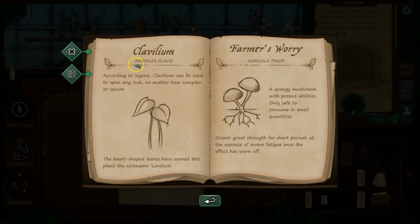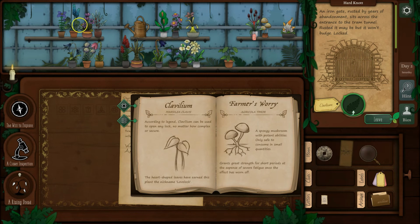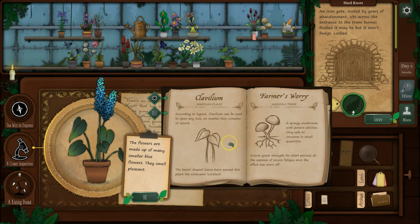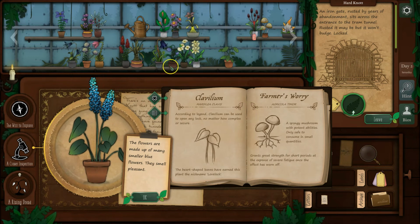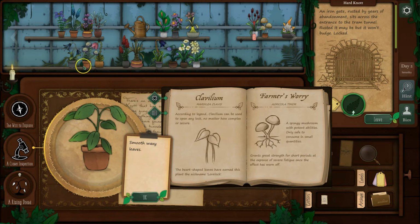Clavilium. Marcialis clavis. According to legend, clavilium can be used to open any lock, no matter how complex or secure. The heart-shaped leaves have earned this plant the name Lovelock. Let's see. Which plant has heart-shaped leaves? What about this one? They smell pleasant. I mean, they look heart-shaped to me. I can't see any others that look the same, except maybe this one. They're not heart-shaped, are they?